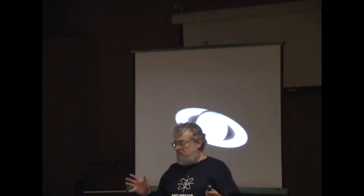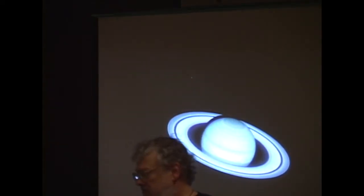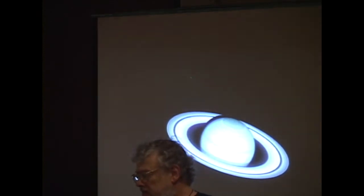It's the only planet with a big system of rings like that, although it turns out Jupiter, Uranus, and Neptune also have thin rings that are just barely detectable. But this is certainly one of the most beautiful things in the heavens.